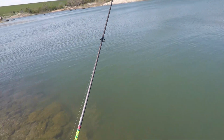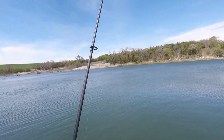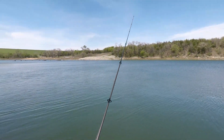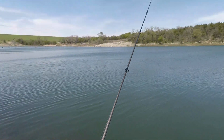Man, I keep seeing these Goliaths swim by, these giant carp. And that drum was no slouch either. That thing looked like a school bus. It was so big. Well, right on the edge side of his mouth is where that MEPS was hooked in there, so he'll be all right.